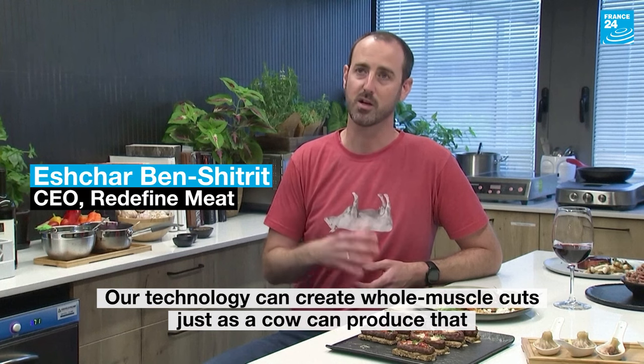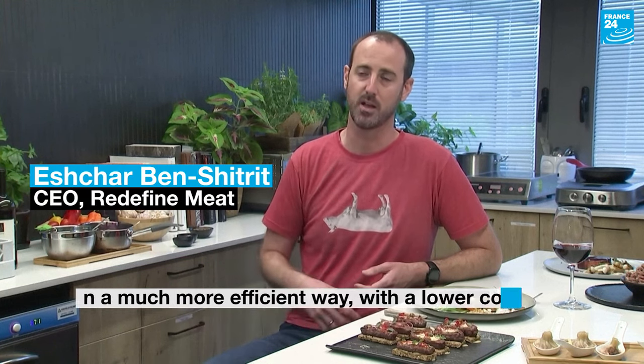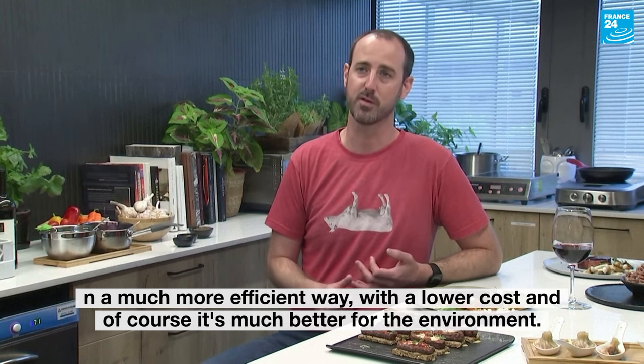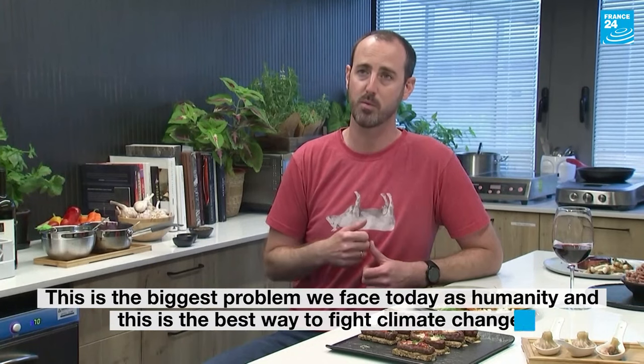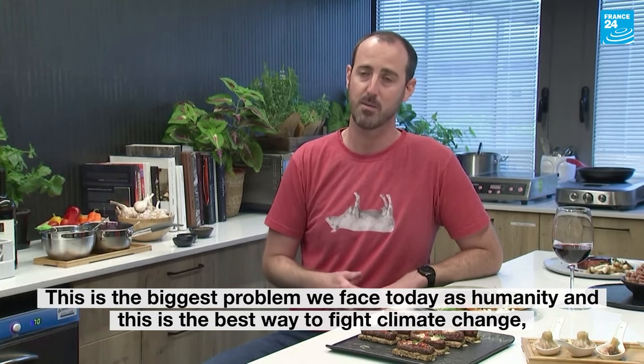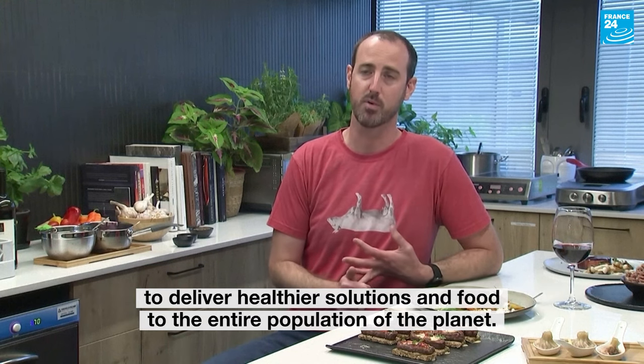Our technology can create whole muscle cuts just as a cow can produce that, in a much more efficient way, with a lower cost, and of course it's much better for the environment. This is the biggest problem we face today as humanity, and this is the best way to fight climate change, to deliver healthier solutions and food to the entire population of the planet.